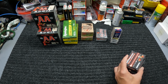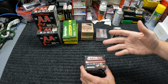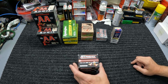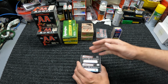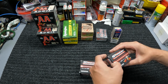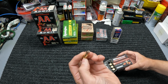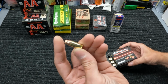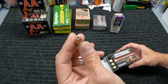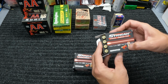And then the last thing for the week were these Ammo Inc. Streaks. These are those, I believe they're painted with like a reflective paint on the back side of the projectile. Only thing I've seen these in, they're tracers, non-incendiary tracers, 115 grain, 9mm. The only thing I've seen these in at all up until this point has been just solid full metal jacket, but these are actually hollow points, as you can see there. So Ammo Inc. Streak ammo, 9mm, 115 grain jacketed hollow points. And they've still got the reflective little coating on the back.